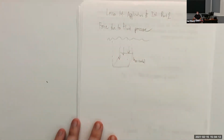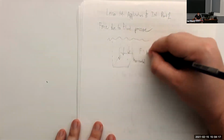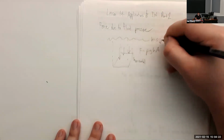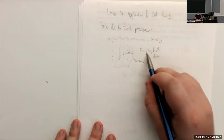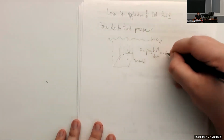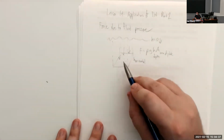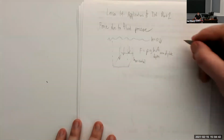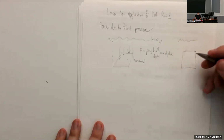But the thing is that the amount of force on this is going to be rho g H A, where H starts at 0 and goes down, so H is the depth. We're familiar with these two guys. These guys are constants, and then this is the area of the plate. All right, now the interesting thing is that the amount of force here on this horizontal plate is actually going to be the same amount of force as if this plate were flipped vertically instead.